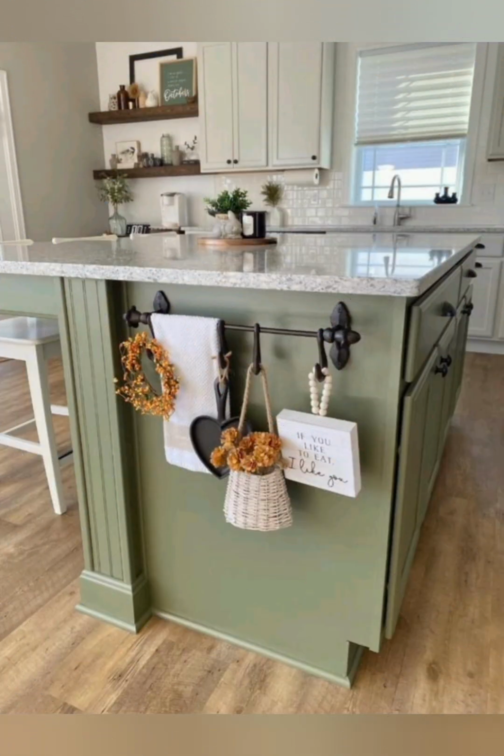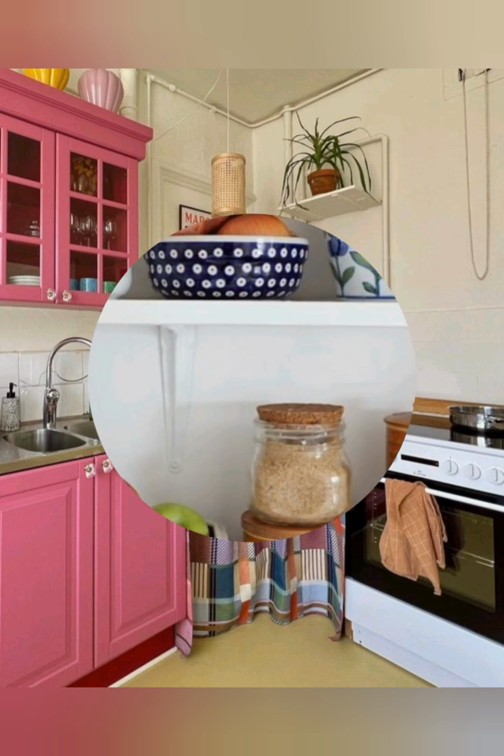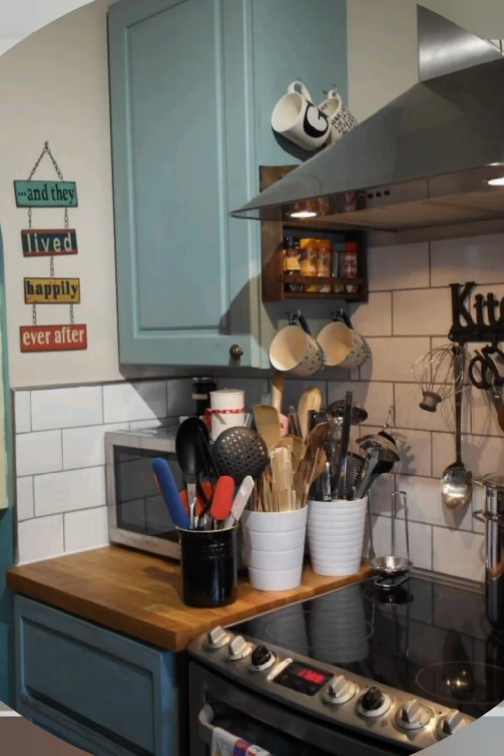Baskets for storage. Wicker baskets can be both decorative and functional for storing produce or kitchen towels. Butcher block countertops. This adds a natural rustic warmth and pairs well with farmhouse or cottage decor.